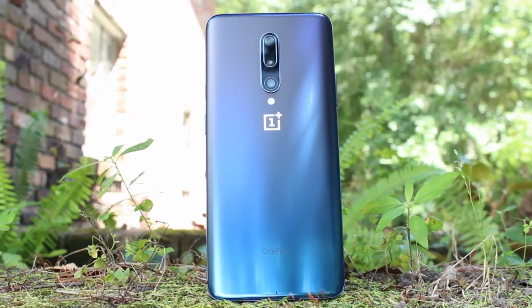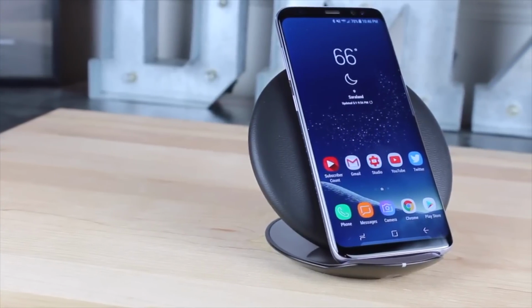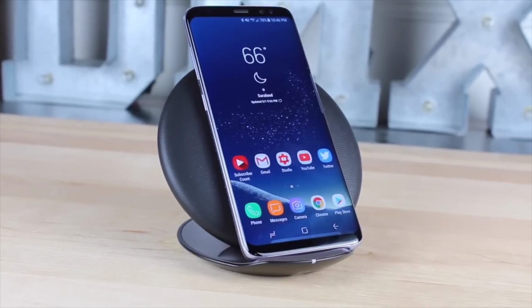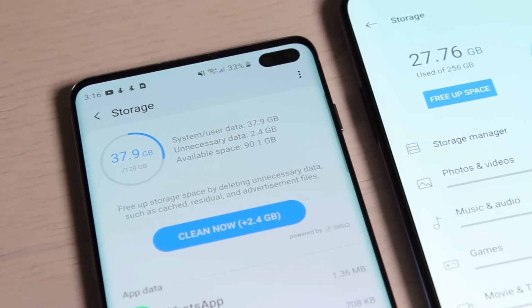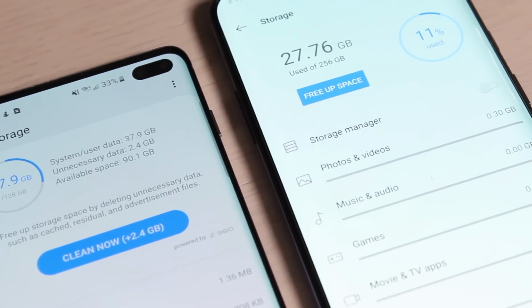Let's just face it, the OnePlus 7 Pro is missing a few features that I really enjoyed on the Galaxy S10 Plus, mainly wireless charging. I really enjoyed being able to come in at night and just set my phone down on a wireless charger. I really thought that I would miss the micro SD card slot. It turns out that my 256 gigabyte version of the OnePlus 7 Pro is plenty of storage. I don't even need that expandable storage.